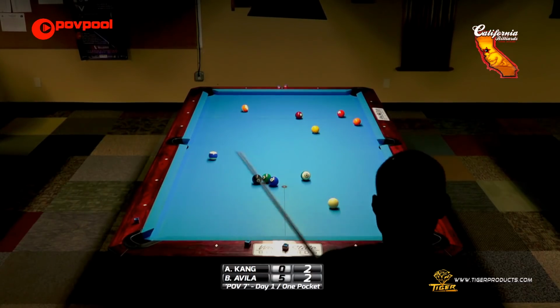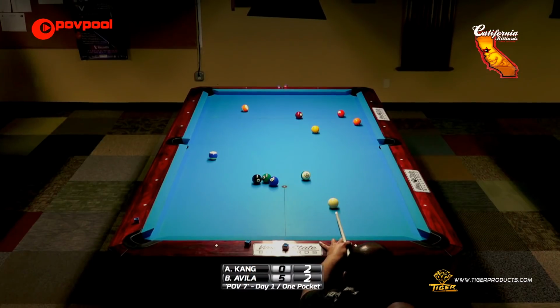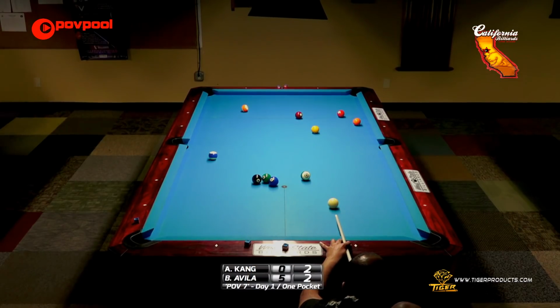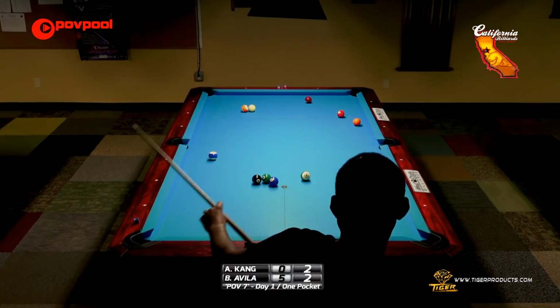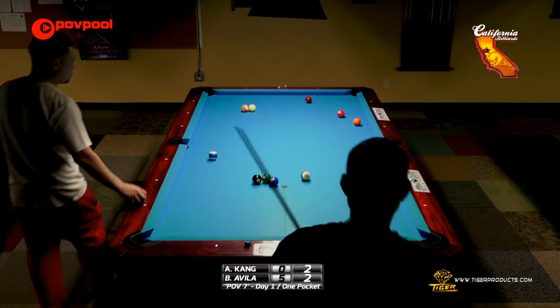Pressure gets everybody sometimes. We're all human. Amar needs to make some balls here. He's got nothing. He's going to try and roll the cue ball behind the 13. Bank the 1. Hit that ball really bad, but he got a roll. Ooh, he got right up on that 13.